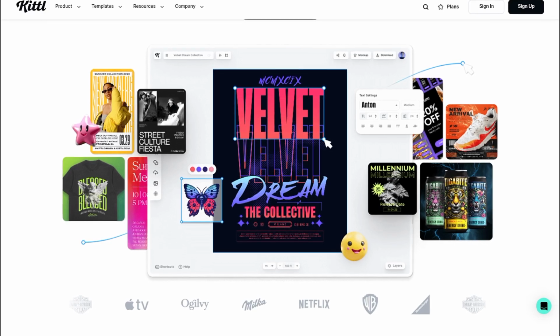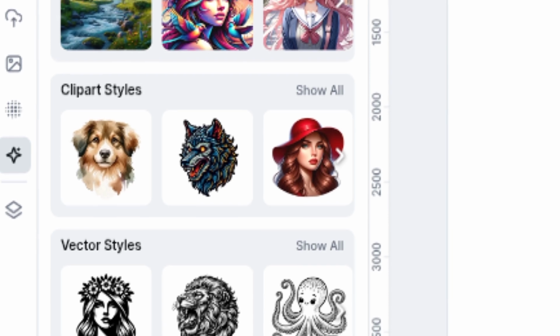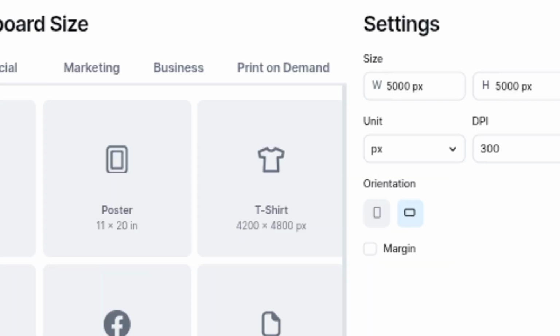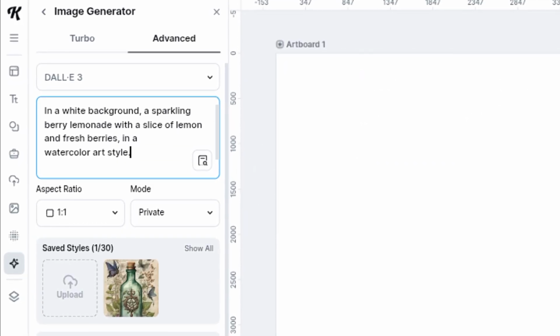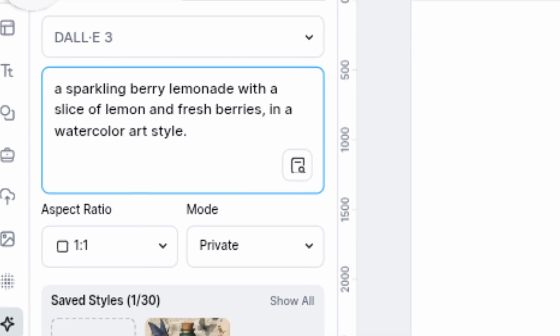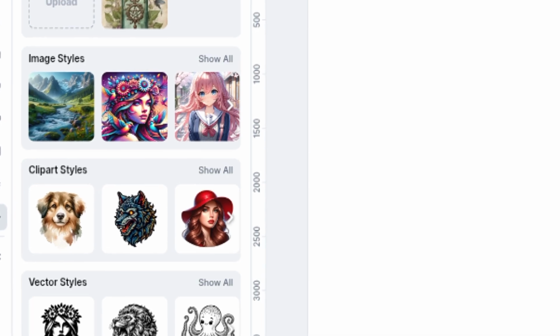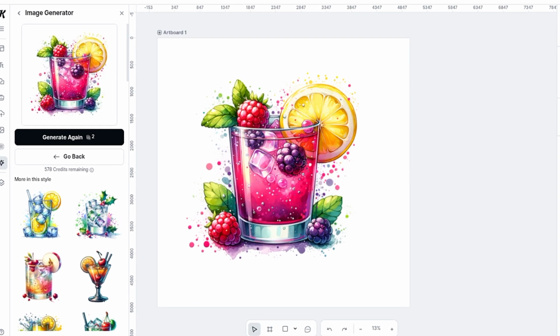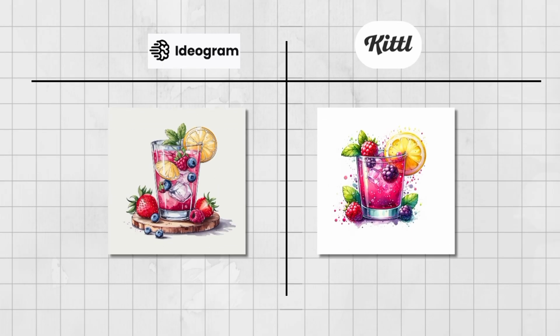Next, I'll use the same prompt with the second platform, Kido AI. One of its art styles even includes clip art, making it a great fit. After creating a new project, I selected the AI tool and pasted my prompt. I removed the customization part since it's not necessary when you have the watercolor clip art style. After generating, here is the result I got from Kido AI. Now, putting both results side by side, which one grabbed your attention?